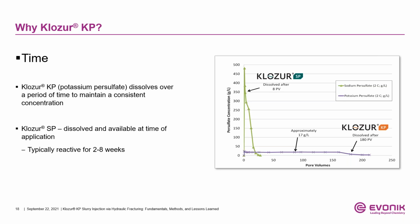Whereas Klozur KP, the same mass of Klozur KP, sat there and slowly dissolved over months and up to 180 pore volumes, maintaining 17 grams per liter. So this is the contrast. This is your choice as a design engineer. You can go in there and have all of your reagent readily available, which is great for source zone treatment of highly contaminated sites. Or you can have a reagent that slowly dissolves over a period of time, maintaining a consistent concentration.